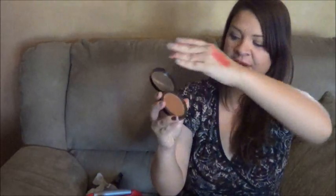I want to talk about a bronzer that we got in BoxyCharm, actually. This is the Modelco, and it's just a shimmering bronzing powder. This is what it looks like. Here's the bronzer. It is lighter than it looks in the pan. I don't know if you can tell, but there are some little micro shimmers in there that are really, really pretty.